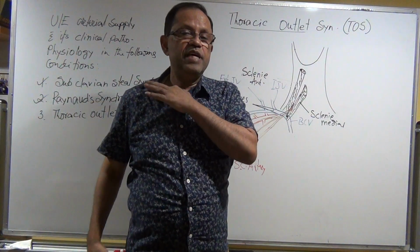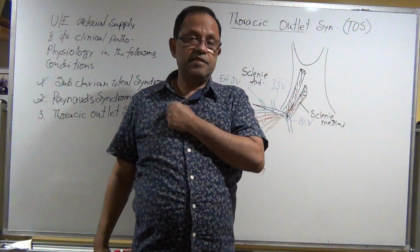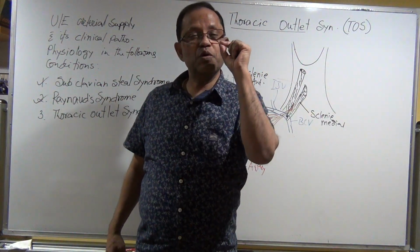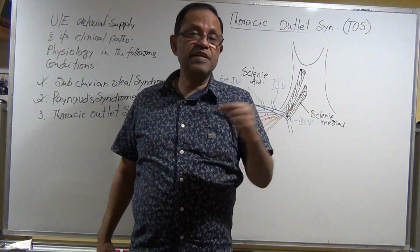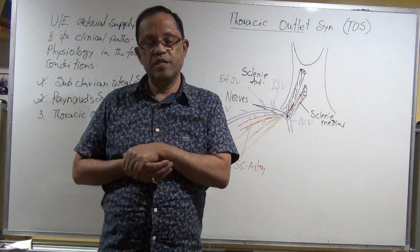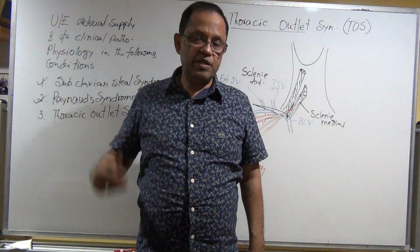Be careful when they do the central line in the subclavian or jugular vein, they need ultrasound guidance because it's so superficial and the pleural space is so close to the vein. If the needle goes into the pleural space, then it is a danger. More complications will follow. So during pregnancy, there is every chance that nerve, artery, vein can be compressed.